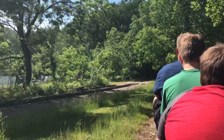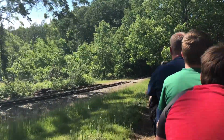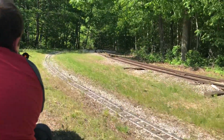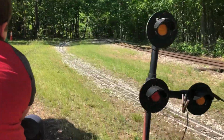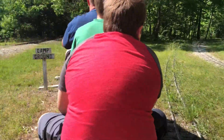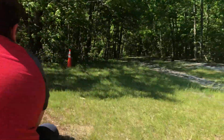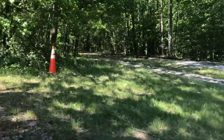Here you can see the dual gauge 2 and 3 foot line that number 2 runs on. It's interesting because number 2 runs on the 3 foot gauge track while the coaches run on the 2 foot gauge. Here you can see I'm passing a campground sign and a random traffic cone. Wonder who left that there.